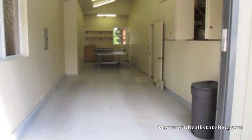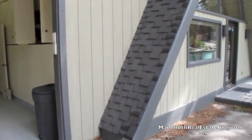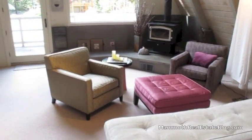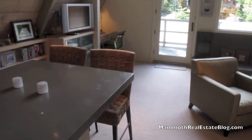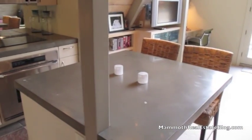Great tandem garage with an entry into the house. And there's also a front entry. Nice living room, big wood burning stove. This home has forced-air gas heating. Little desk over there in the corner, entertainment center, island in the kitchen.